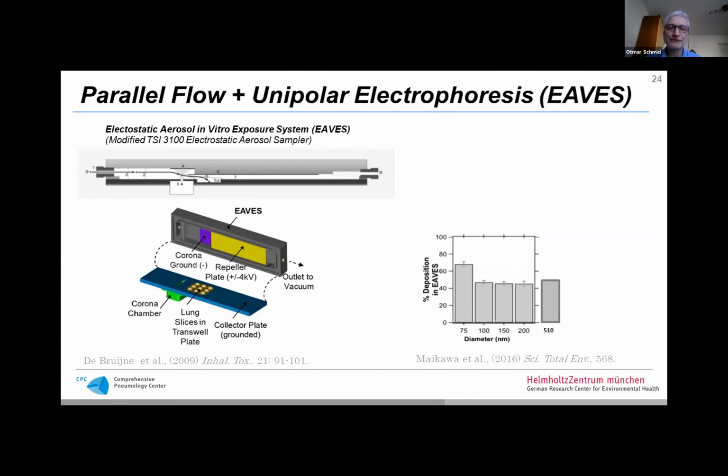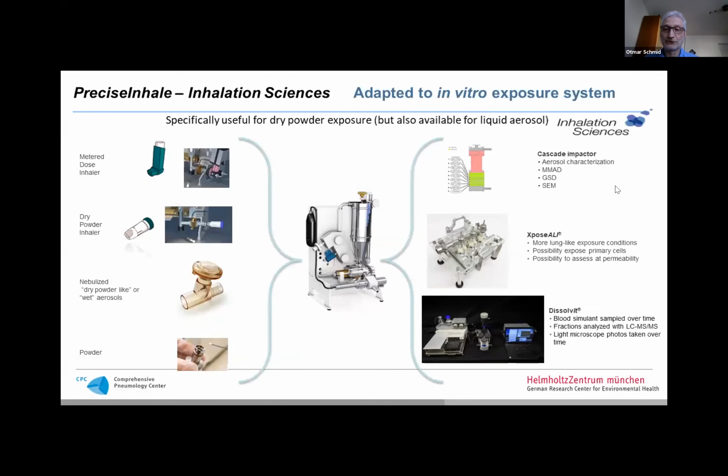Then we have the EVE system. They use unipolar charging and unipolar electrophoresis. Aerosol comes in here, and this is a parallel flow, not stagnation point, parallel flow. So the aerosol flows here, and the cells are sitting down there, and they reach about 30 to 50, 65% deposition efficiency. Now, this is a system I want to spend a little more time on.